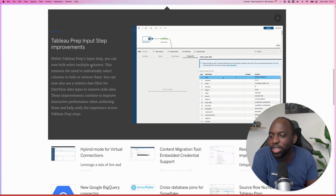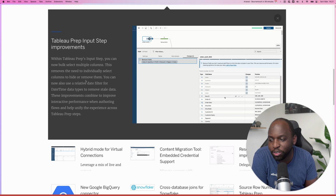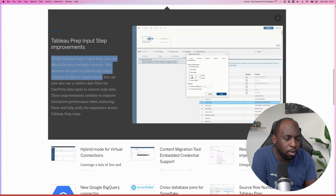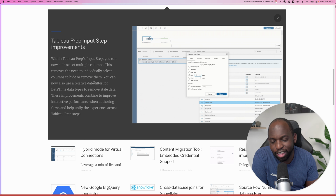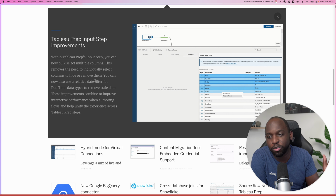That's amazing. Within Tableau Prep's input step, you can now bulk select multiple columns. This removes the need to individually select columns to hide or remove them. The only thing that frustrates me about this feature is that it hasn't been available until now, because my word, have I wasted time doing this. It's literally about time. We shouldn't be celebrating this, but this is probably the best feature in this release.